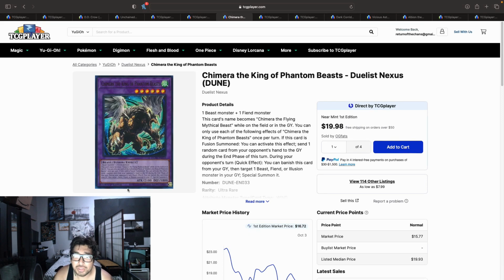But let me know what your opinions are on Chimera, the King of Phantom Beasts. Do you guys see this going up even higher in price, or am I wrong and this card is going to stay at that $16 price point?